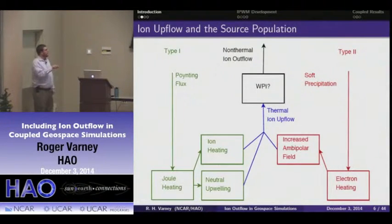But the ion outflow produced by either of these pathways typically will not reach escape energy for heavy ions like O+. So there has to be some second step at higher altitude, which I've labeled as wave-particle interactions, which turns these thermal ion outflows into non-thermal ion outflows.